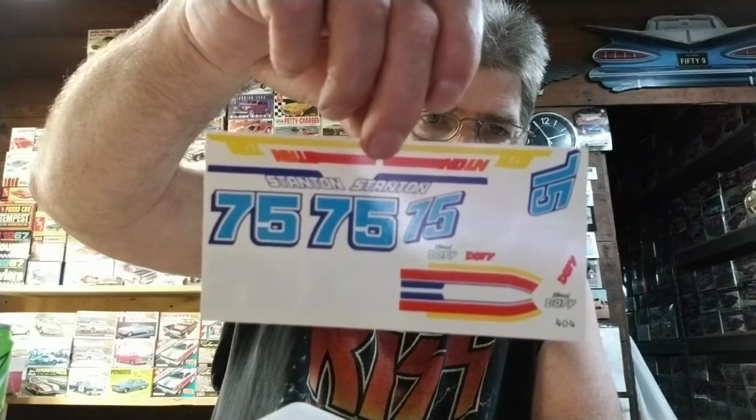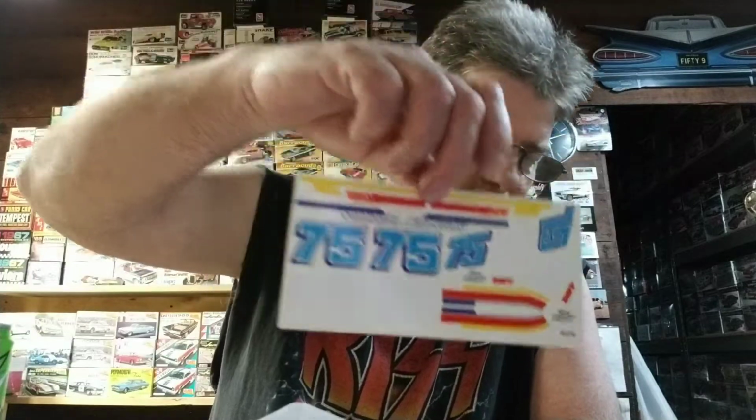And then another set of Brad Doty's, the Stanton #75. I think the first sprint car race I ever went to, he was actually driving that car. Whew, man, it was a lot of years ago. But yeah, I picked those decals up. I was pretty stoked about finding those, so I was happy with that.